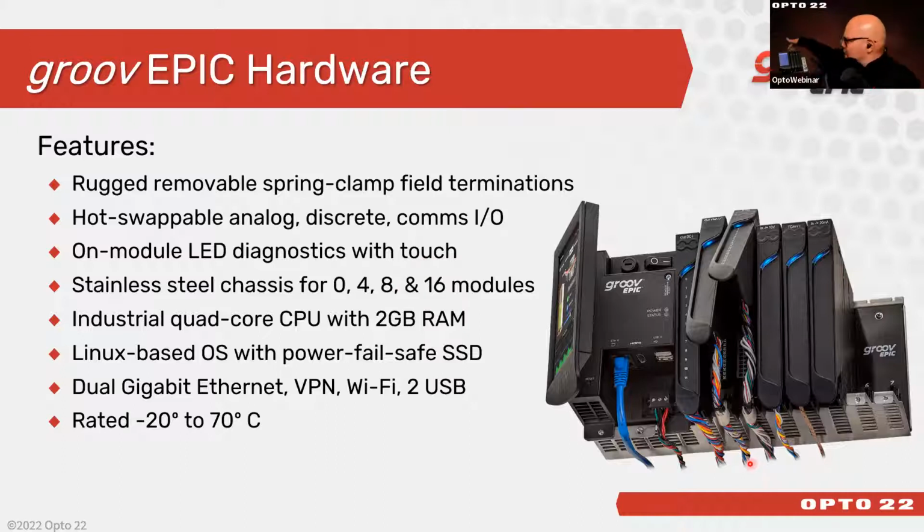Behind me here, we see a 4-module rack. One that we see here on the screen, we see an 8-module rack. Industrial quad-core CPU. Like I said, it's a Linux-based OS, gigabit Ethernet, VPN, Wi-Fi connectivity, and rated -20 to positive 70C.